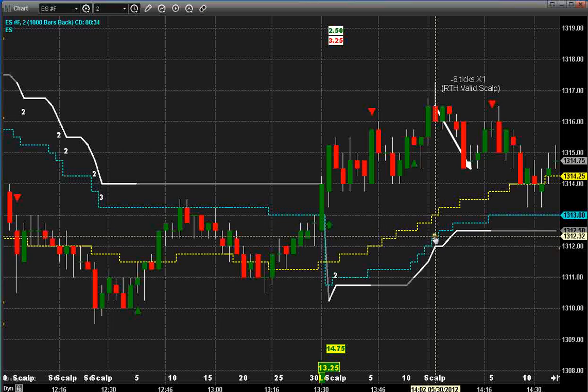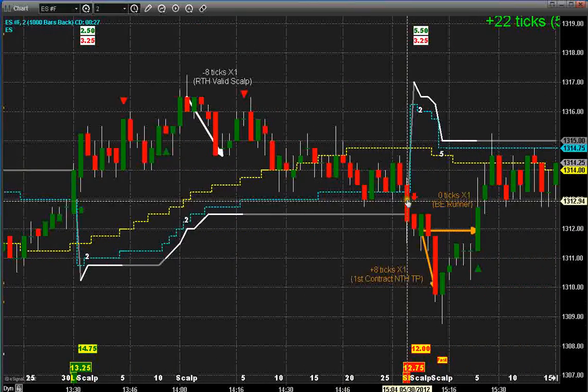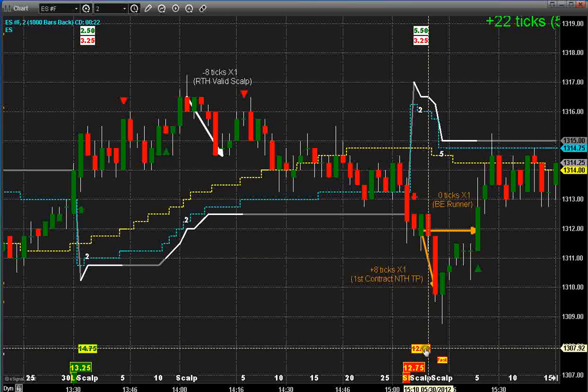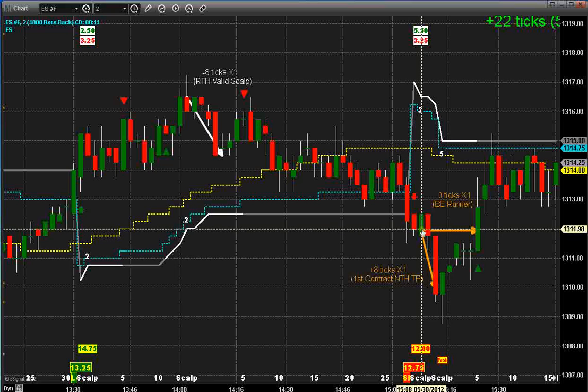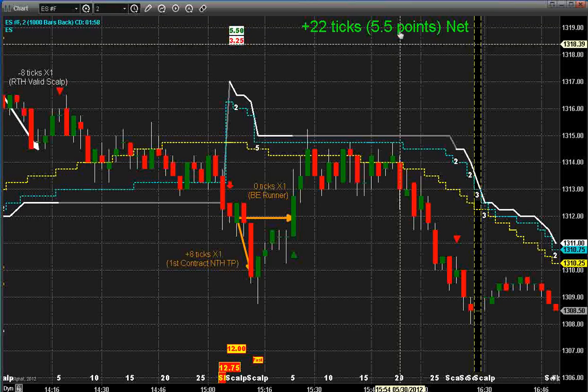This first scalp occurred about a half an hour later. Unfortunately, it lost 8 ticks. And then the first valid short was taken here at the number 1312. These numbers are truncated, 12 meaning the number 1312 right here. That made 8 ticks of profit. The second position was brought to break even as a runner. Unfortunately, we had no runners today. We have runners very often that make 5, 6, 8, 10 points, but today there were no runners. It got taken out at break even here. The total gain today was 22 ticks or 5.5 points.